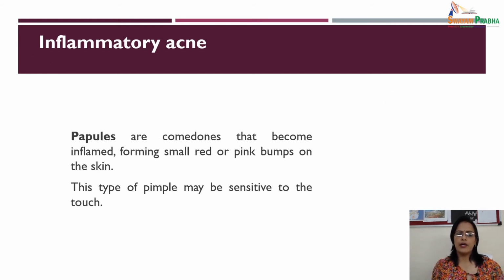Next is inflammatory acne. Papules are skin lesions, or comedones that become inflamed, forming small red or pink bumps on the skin. This type of pimple may be sensitive to touch, so when you touch it, the condition becomes worse. A large number of papules may indicate moderate to severe acne.